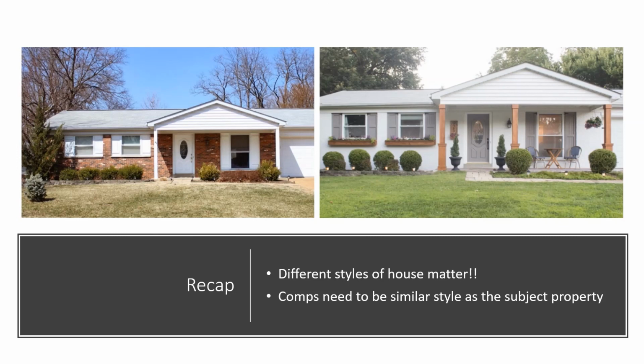And the recap is the different styles of houses matter. Comps need to be a similar style as the subject property. So again, if it's a one-story, compare it with a one-story, ranch to ranch, and all the different ones. I'm not going to go back and name them all. I don't know, 30 different styles of houses that we covered. So good luck. I hope this helped, and dive in.